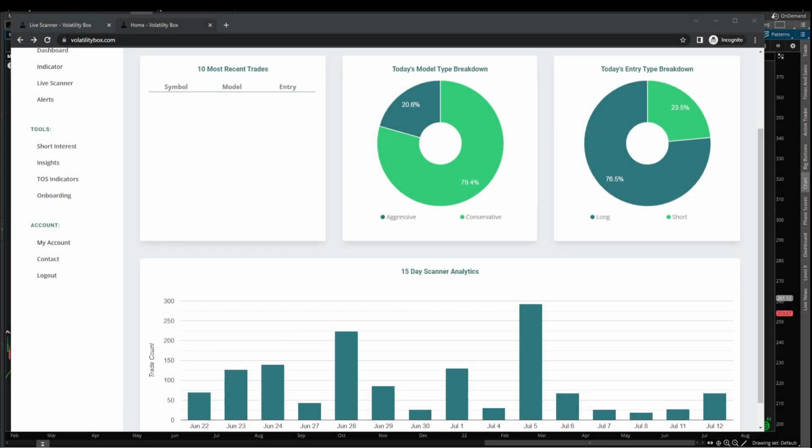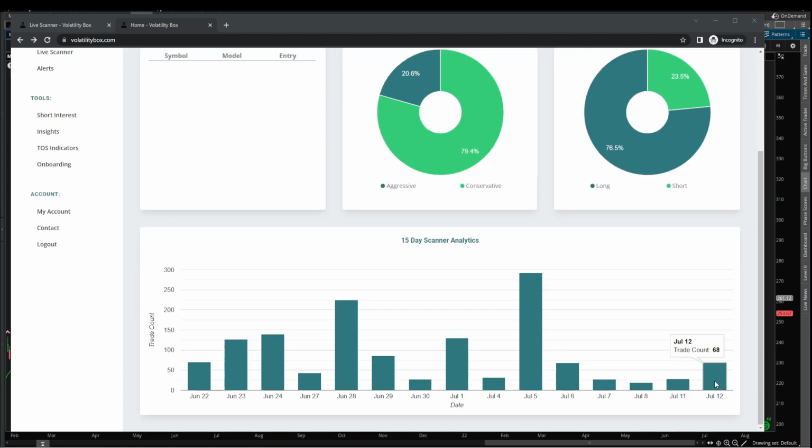Good afternoon, everyone. In today's video, I'm going to share two stocks which stood out to me based on the volatility we saw today. Now, the way we'll start is from a broad approach, taking a look at the entire market and the volatility we saw today compared to the past 15 days, and then move into the two specific stocks. So starting off, July 12th, today's activity, we had 68 trades that hit our live scanner.